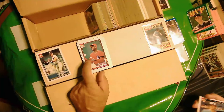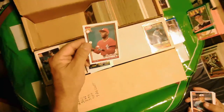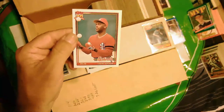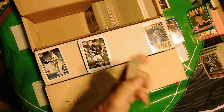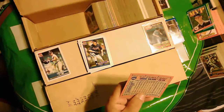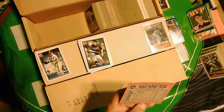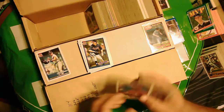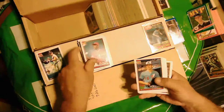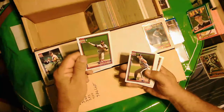Why does that say Craig Wilson? That is not Craig Wilson. That's Bernard Gilkey, isn't it? Says Craig Wilson, signed with the Cardinals by Tim Thompson. All right, maybe I'm wrong. Maybe my eyes are tricking me. There's a Burt Blyleven.